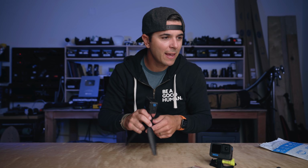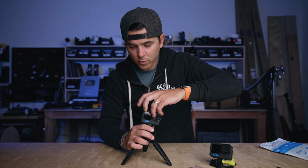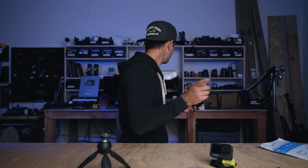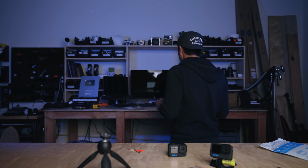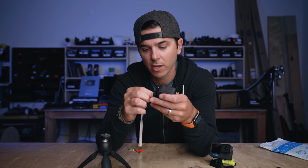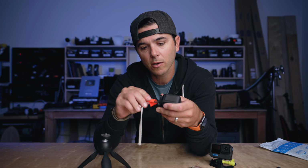That is super useful. That's awesome. Now, the other major way that I would use this 1/4-20 mount is to put a tripod plate onto here so that I can just put this onto any tripod. I have like 20 tripod plates and I can never find one. So a tripod plate I could actually just have always mounted to my GoPro.